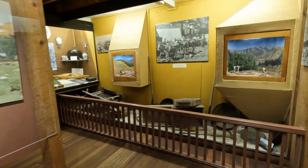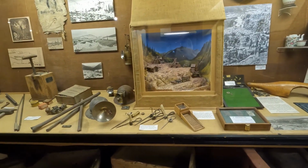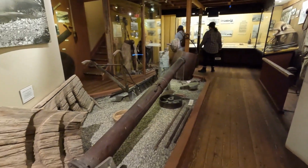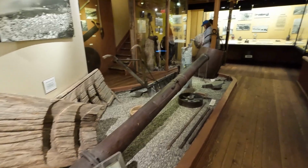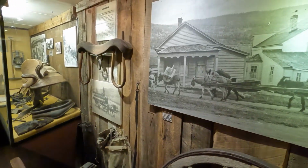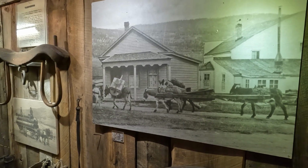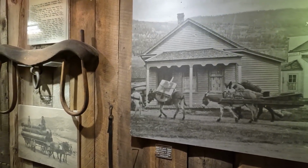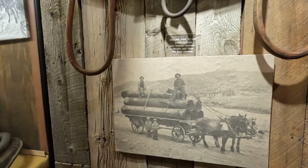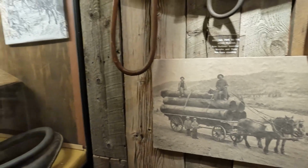I'm not going to spend a lot of time in this building. I'm just passing through. Because I think it's more fun to be outside. I wonder how many donkeys they had in town really during the gold rush. Probably hundreds or thousands maybe. And this is how they transported the pipes. Because they used pipes everywhere, by the way.